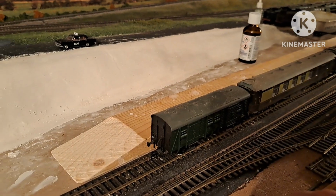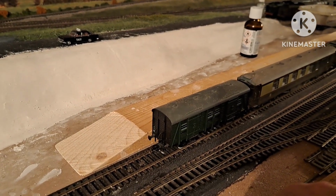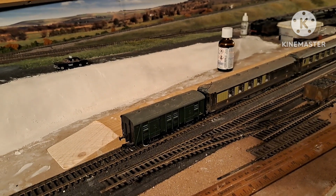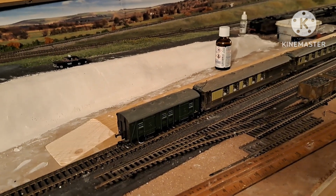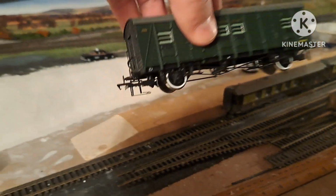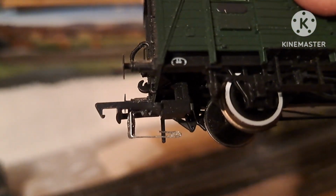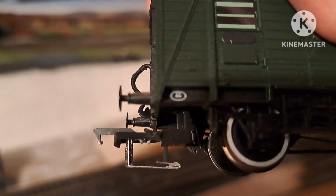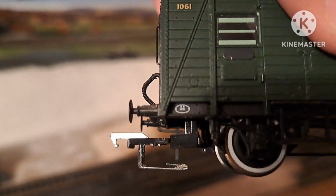Now I looked on the track, expecting to see something, nothing there. So I just said to the operator, oh, how did it uncouple then? I'd like to know how you done it. He said, oh, I'll show you. So what he'd done, let's pull that apart. He showed me, and that's all it is. It's a staple glued to the catch on an M.